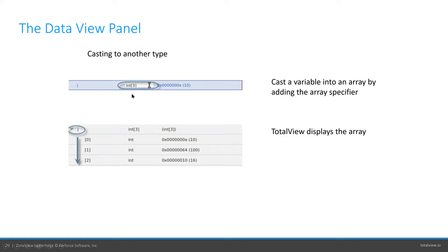You can also cast variable types to a different type. Typically, you might want to do this if you have a pointer to an array and you want to display the entire array. You just need to tell TotalView what the size of the array is by double clicking inside the variable type. Then you can specify the number of elements in the array, and TotalView will display the entire array for you.